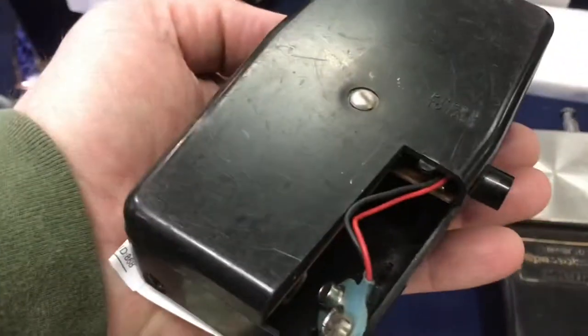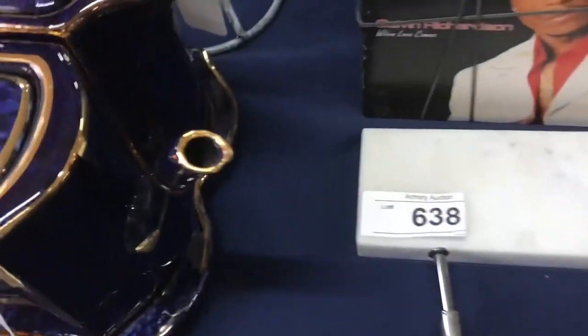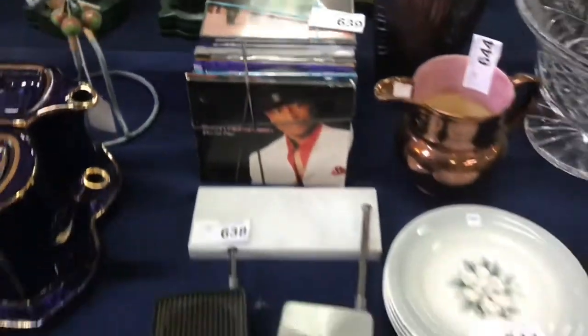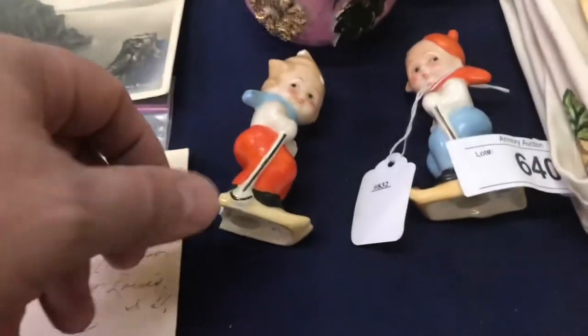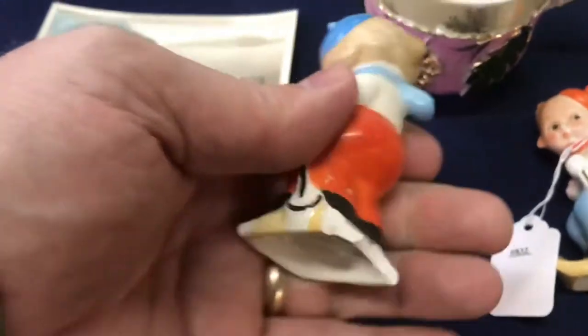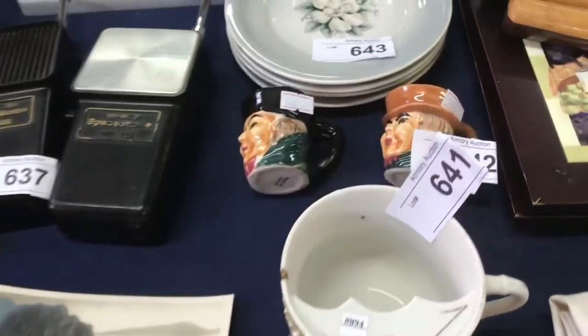Missing the battery compartment. And then these are Goble, and she's missing the whole backside of her skis. I would not have put those out, folks, if I had known that.